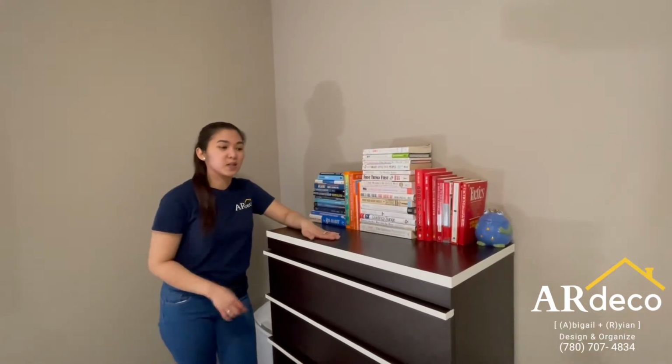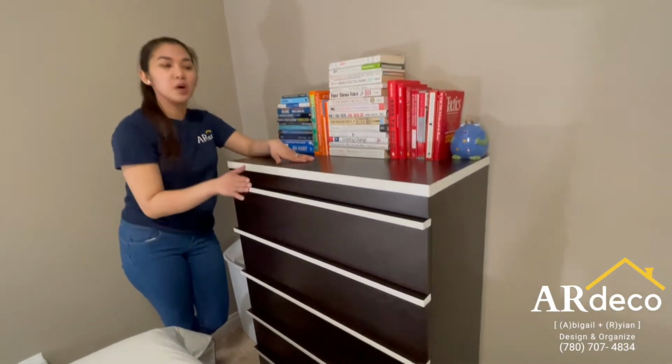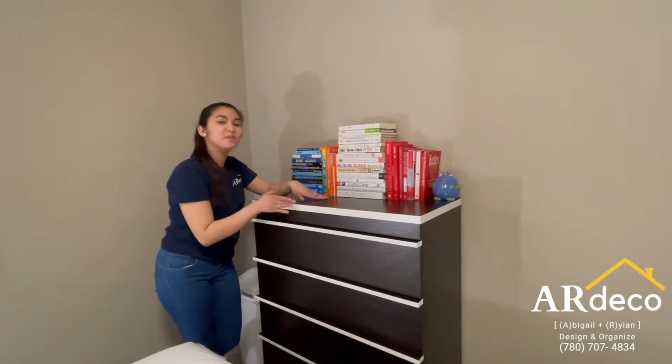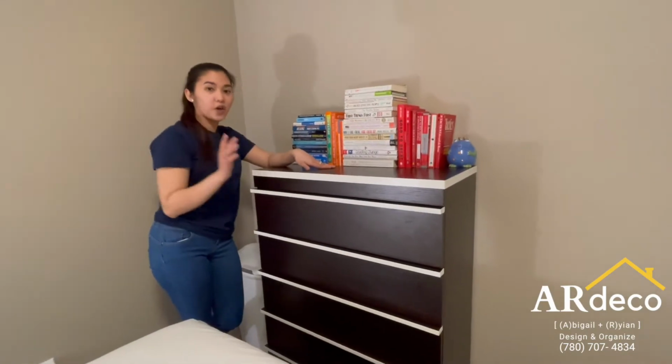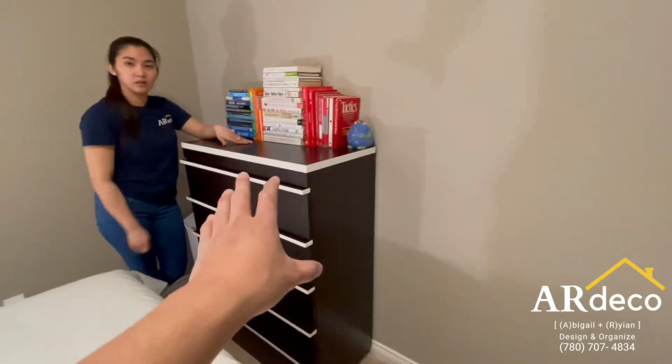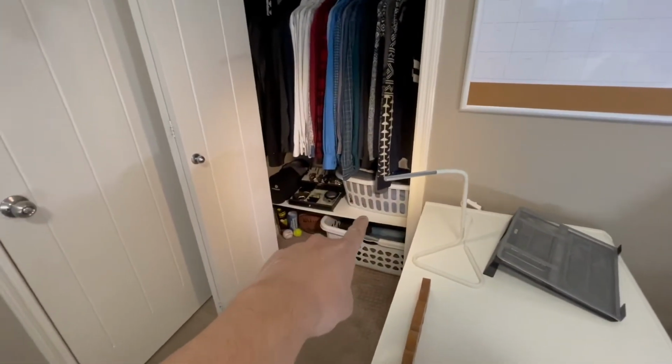So this dresser was just all dark, almost dark brown, almost black. What we did was we custom painted the edges to make sure that it will be cohesive all throughout the space. Before, there was this big desk that was here, and that houses those bins and also the books.